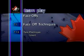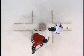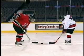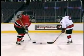Face-off techniques. Forward. Of course, the primary goal on a face-off is to gain possession of the puck. The player taking the draw taps the puck forward before his opponent can draw it back, then quickly steps around to pick up the puck. This technique can also be used to tap the puck forward to a spot where a teammate can obtain possession.